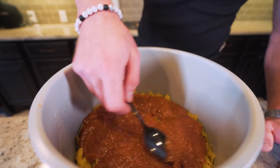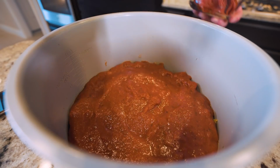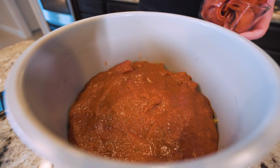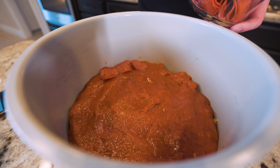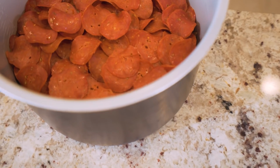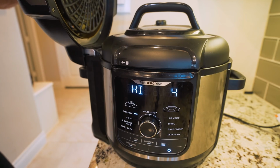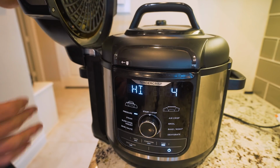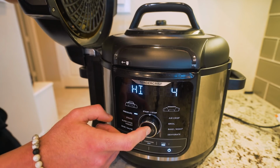Now I'll just go in with a spoon, push it edge to edge, really try to make this as even as we can. And then the final thing we'll do is take our turkey pepperoni, and once again, we're gonna spread this out evenly in one layer across the top. With the amount that we have, we should easily be able to get full coverage. And once the pasta is assembled, all we gotta do is toss our pan in a pressure cooker, cook on high for 4 minutes, and this is gonna be ready to go. Let's do it.